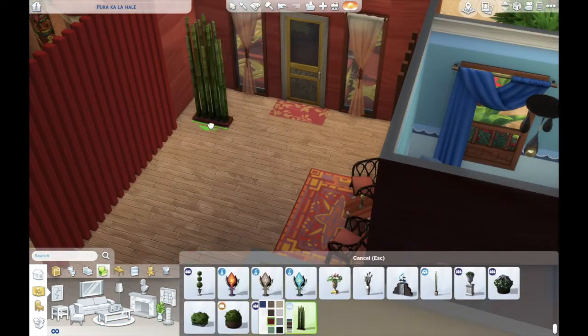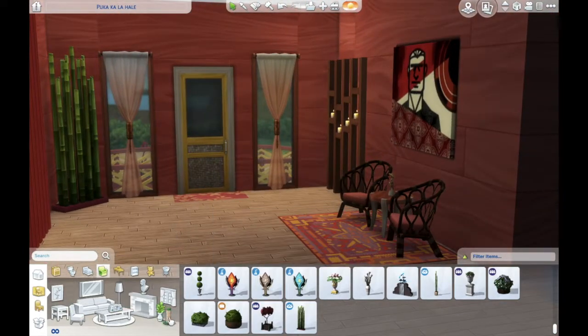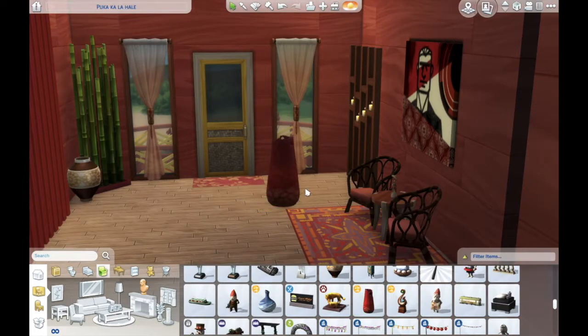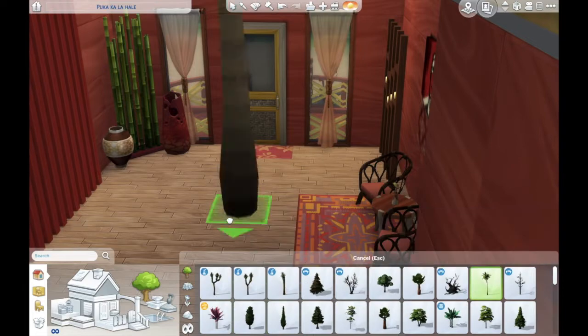So I'm just adding in some more decorations, a couple of vases, and that wooden candle holder to the right, which came with the spa stuff. I love everything in the spa stuff.